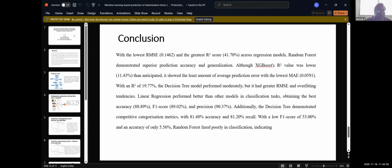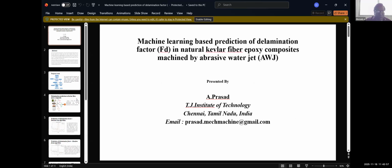Yes, ma'am. Actually, I have gone for the machining process. Most of them have done it just for the composite. I have implemented the abrasive water jet machining, and I have implemented the machine learning models. Most of them have done it for some other machining techniques, ma'am. First time I'm doing it for abrasive water jet machining.